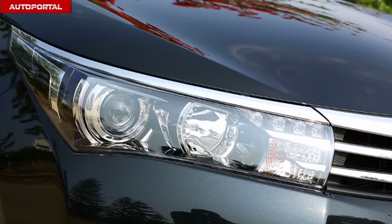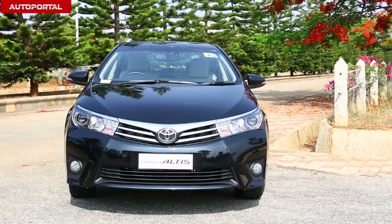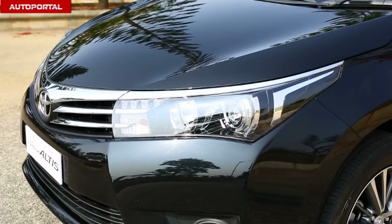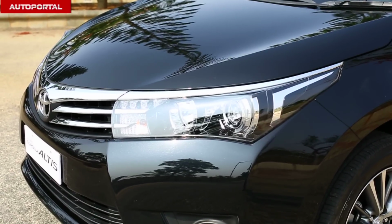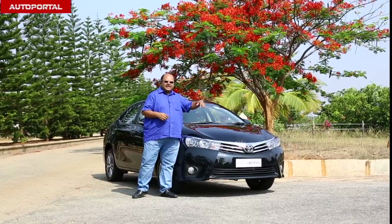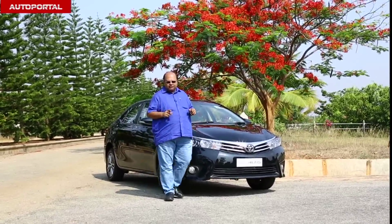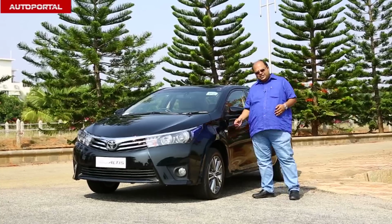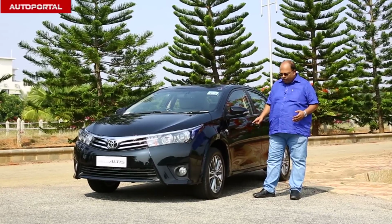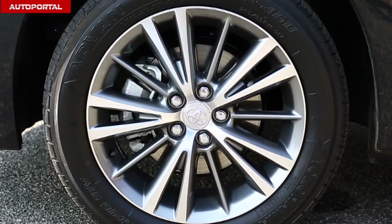The design is amazing. This is the first car in this segment to have all LED beam for the low beams. The high beams stay halogen, and you also have LED driving lamps. Now let's take a look at a little bit of the design language from the side and the rear of this car. For starters, there are 16-inch alloy wheels. Toyota has moved up from 15. These are the 15 spoke ones, and they look very good in gunmetal grey.